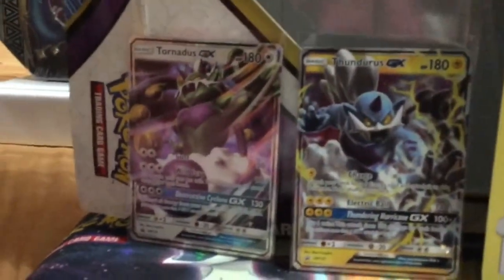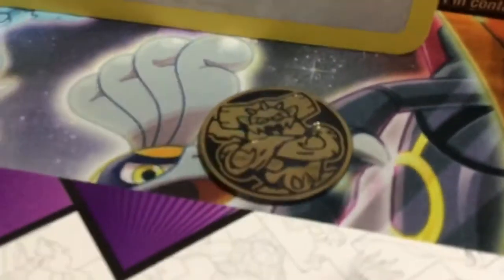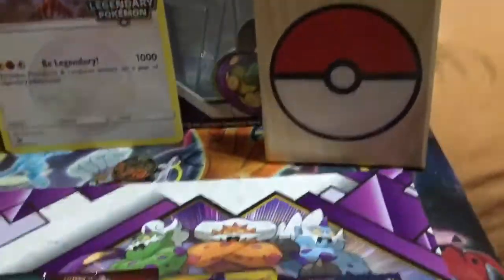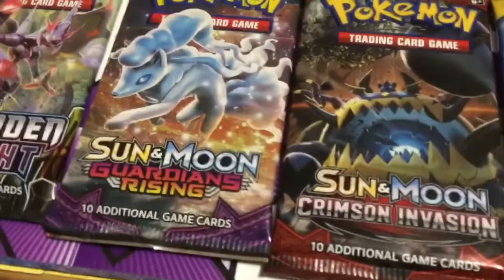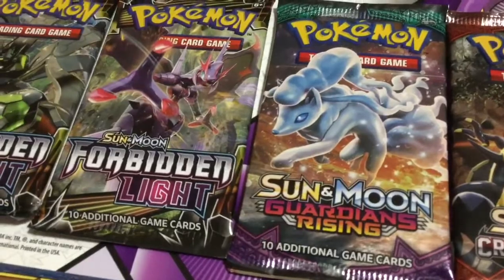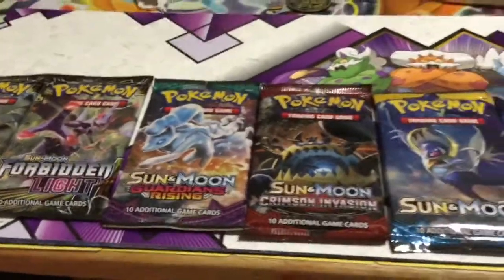That's what he brought, those two. That's what it brings. The jumbo, pin, coin. And yes, we got the catchy box. And these are the packs: Evolutions, Sun and Moon Crimson Invasion, Sun and Moon Ardent Rising, and Forbidden Light. So he brought 6.